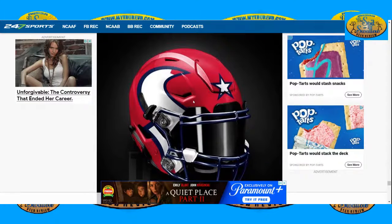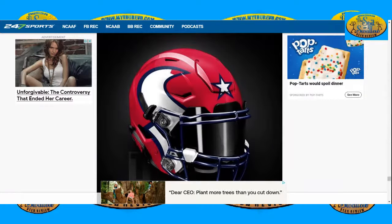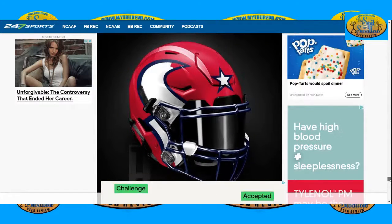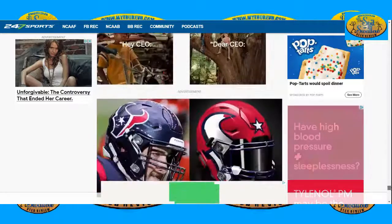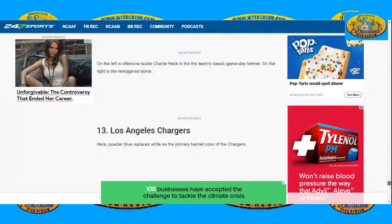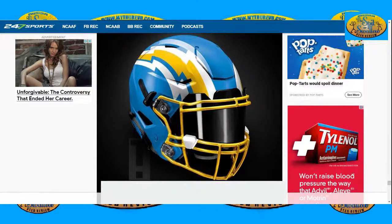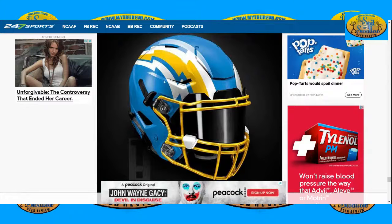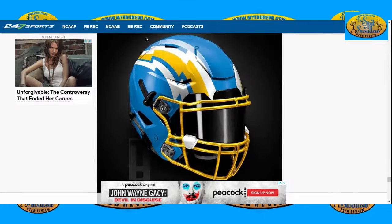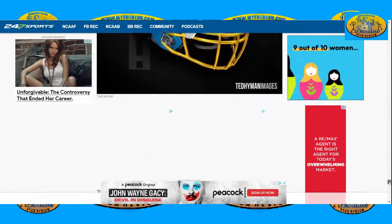Houston, Texas. That's pretty good, actually, right there. Like horns, like longhorns. And then a star, Texas star, I guess. I don't know. Pretty cool. Next. Chargers, light blue, lightning bolt. Eh, it's been done before, but not quite like that with the lightning bolt, so that kind of helps insinuate the lightning bolt a little bit more. Yellow, blue, white. I like it. There's not much you can do with it, lightning bolt, champ.